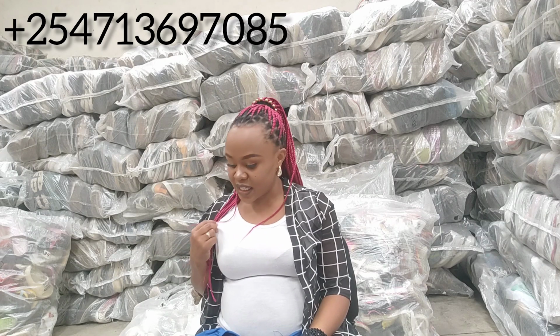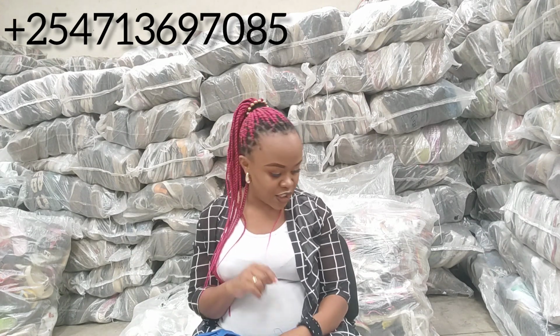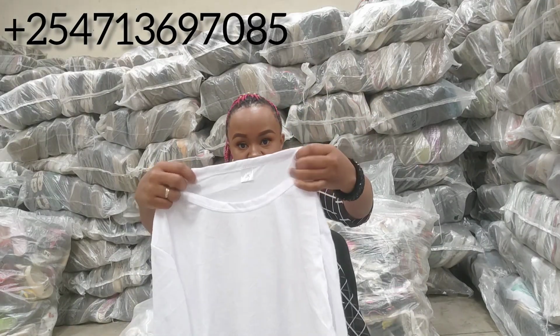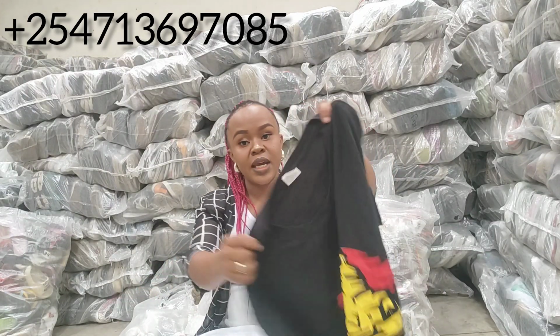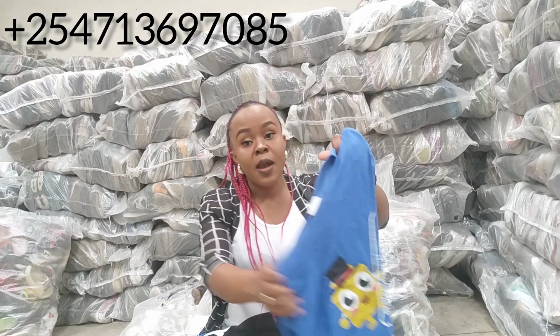So you guys have been asking me, do you have a men's round neck t-shirt? Yes, we have a Bale for men's round neck t-shirts. A men's round neck t-shirt is this type of shirt that has a round neck, all right? A round neck, purely just round neck, as you can see. So many of you have been asking me, do you have men's round neck t-shirts?